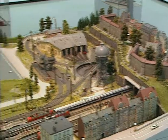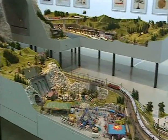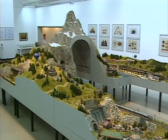The director of the Tübingen Art Gallery played a considerable part in the decision to hold this exhibition. As a small boy, Professor Götz Adriani played with model trains and is prepared to admit that the fascination is still there.